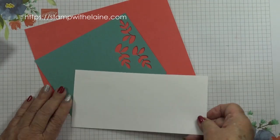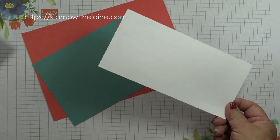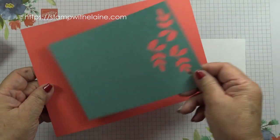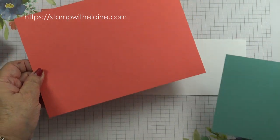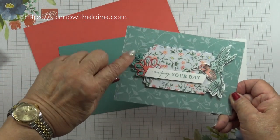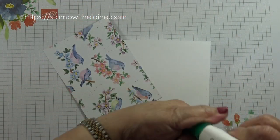In addition, you'll need some scraps of basic white to stamp and die cut your bird and sentiment, and Lost Lagoon and Calypso Coral scraps to die cut the flower and the leaves. First, glue your designer series paper on.